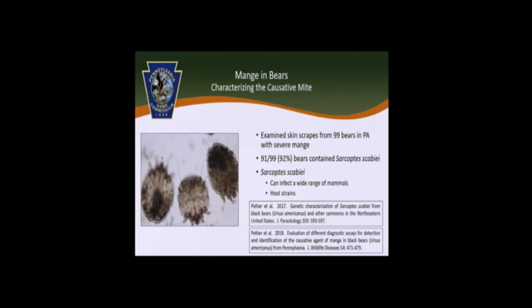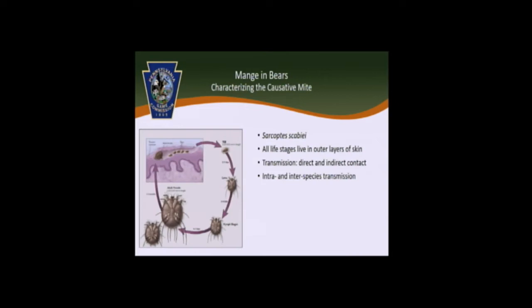The thought is that, although they're all Sarcoptes scabiei, they have different host strain variants. So one strain is adapted to bears, one's adapted to dogs, one's adapted to humans. They can infect each other, but the bear mite won't do as well on dogs as it will on bears, so there's some host adaptation there.